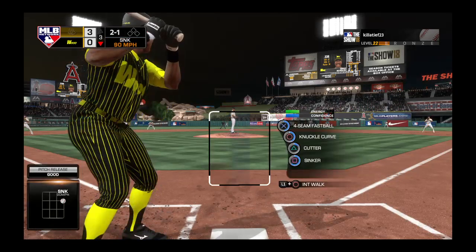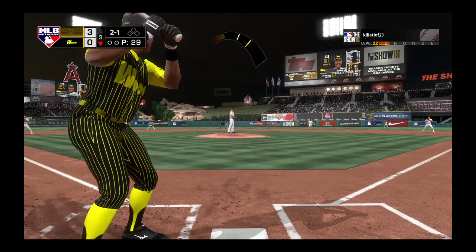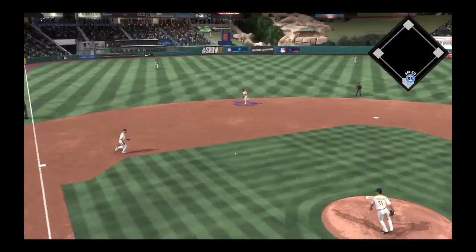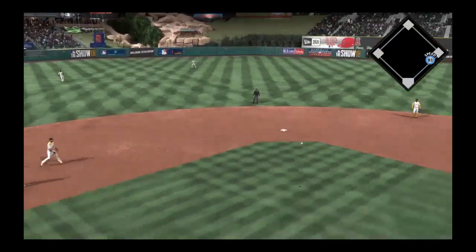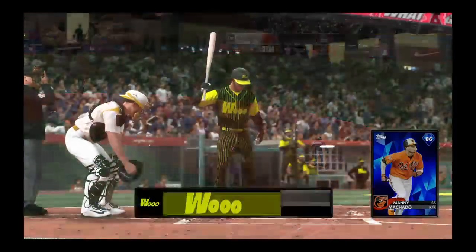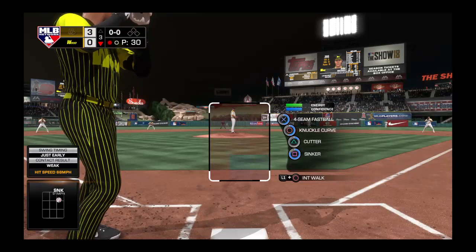And a sinker is over that time. It's back to 2-1. Hit on the ground to short. DeYoung's got it. And a close play at first, but a great stretch that time as they get him by a step for out number 1.